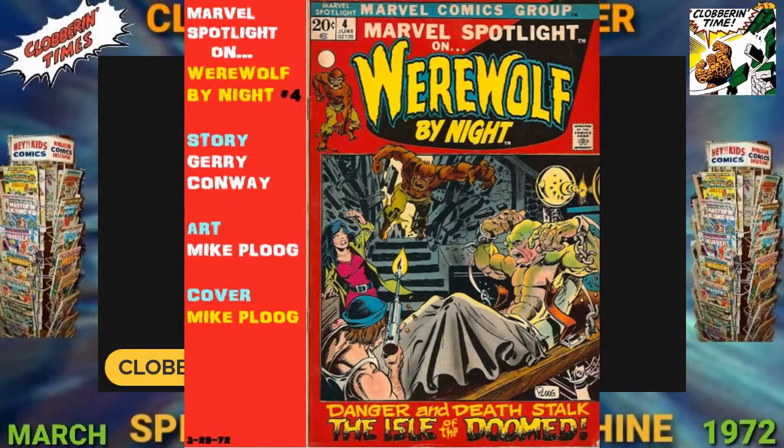Marvel Spotlight on Werewolf by Night, number 4. Story, Gerry Conway, art, the extraordinary Mike Ploog, who also did the cover. I love some Ploog, old Ploog 70s stuff. Again, one of those great artists who moved on from comics, and of course he's big in the movie business, storyboards, things like that. But he was, is a great artist still to this day. So always enjoy seeing some Ploog work.